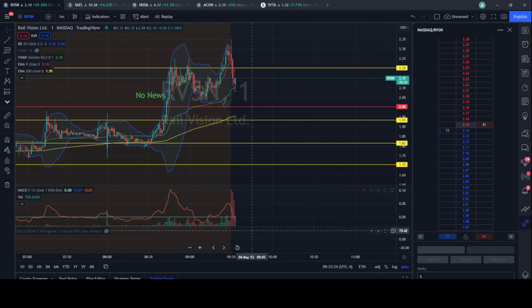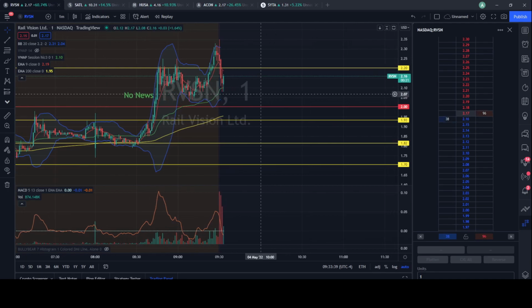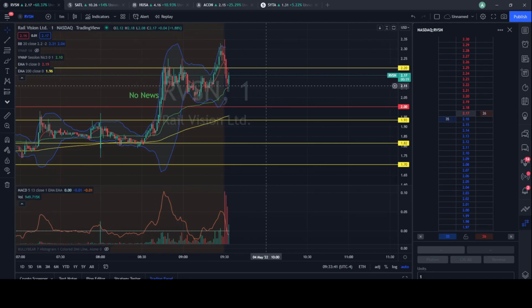We're bearish on that MACD right now, which is not necessarily the best sign, but we're starting to curl up with price action here. So 217, not bad from a 208 entry. We could start to scale out on profits if we really wanted to. We do have resistance at 220, so that's something to keep in mind.